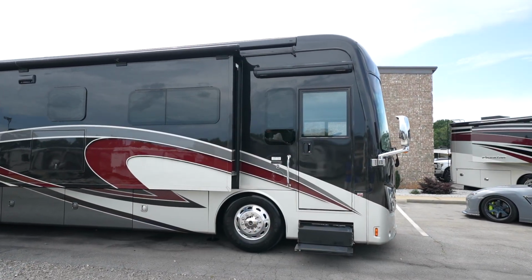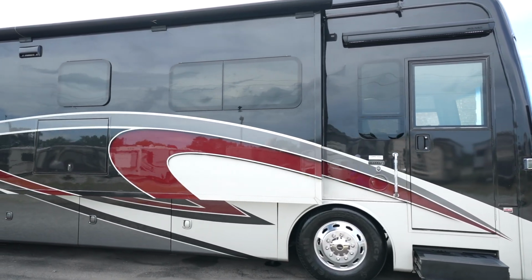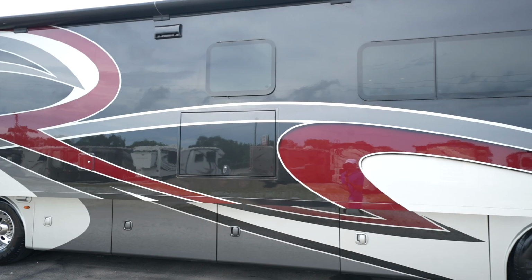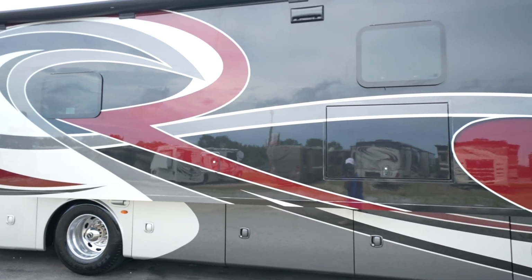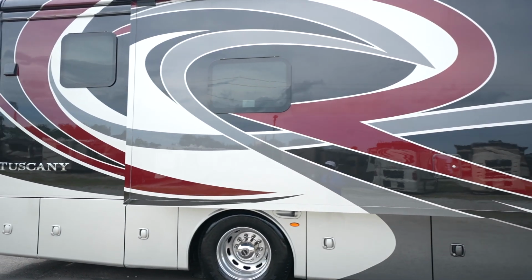Let's take a look around the exterior to see why this RV is road-ready. This CARFAX one-owner RV is in excellent shape, ready for years of family fun at a fraction of the price of buying brand new. Built on a heavy-duty Freightliner chassis with full air brakes and air ride suspension, it offers a smooth, safe, ultra-comfortable ride.